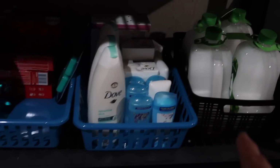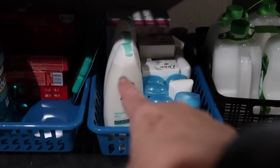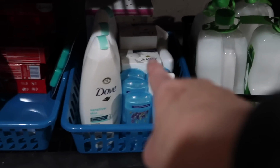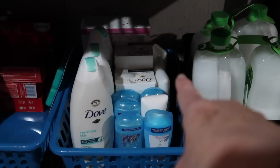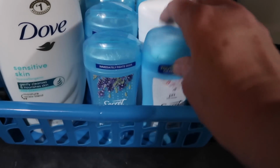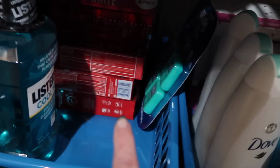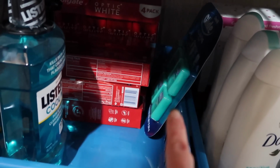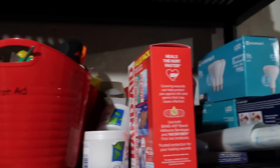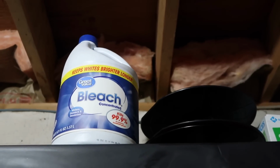On this shelf, I decided to put the hand soaps here. Then here I have bars of soap, body soap, sensitive skin soap, and then I put deodorant here because I figured that deodorant and soap kind of go together. And then this is everything for your mouth. We have our Listerine, toothpaste, and also dental floss. Next is going to be this section up here, and here is where I put that bleach that I found.